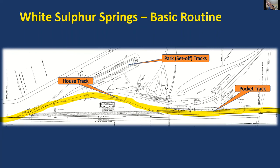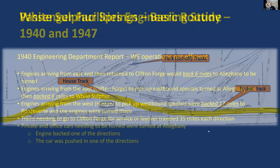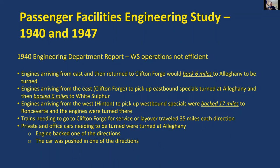So one of the freight engines coming by would stop, cut off its train, and do the passenger switching. More often than not, it was those helper engines, which we'll talk about in a little bit, that went up to Allegheny just 5 miles to the east. Those helper engines would cut off the train at Allegheny and return to Hinton light. They could stop here at White Sulphur and do any switching that needed to be done, which had to be really cool to watch, one of those H8 Alleghenys switching these pipsqueak passenger cars by comparison to the coal loads they were running over the mountain. So there were a lot of possibilities and scenarios that could occur as a result of having the park tracks, the pocket track, and the house track.